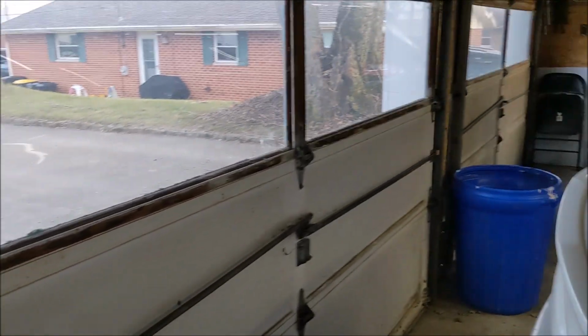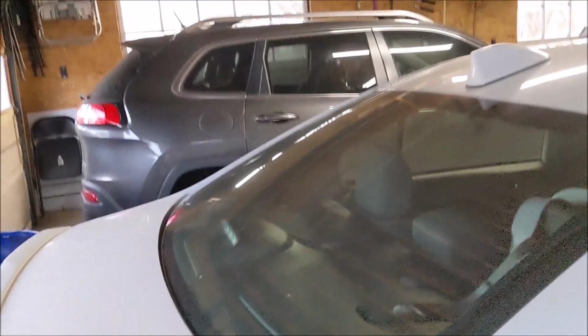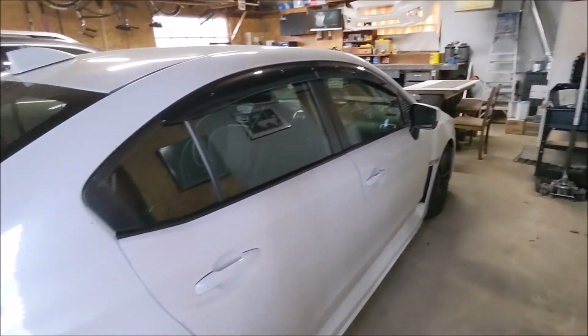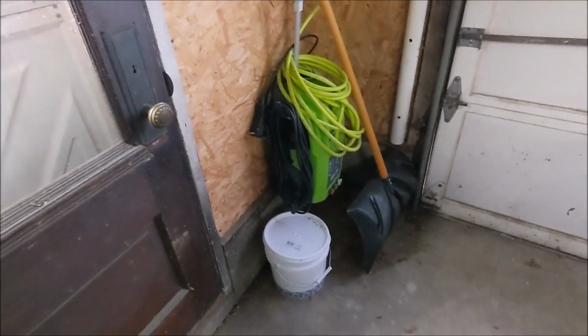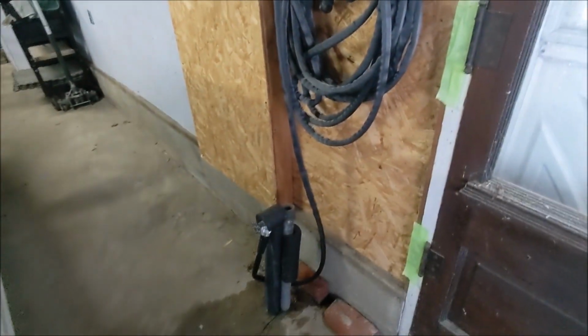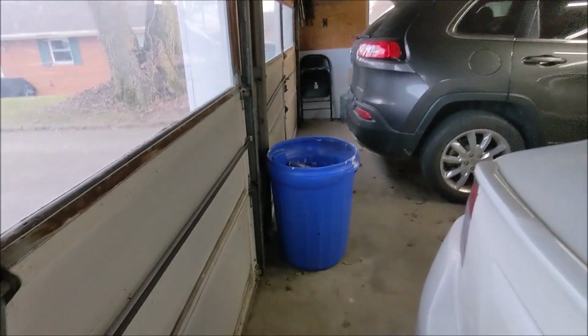All right, here we go. Welcome to the garage. Let's see if I can do this in one take without messing up. So when you first walk in, you're greeted with my WRX, which I know you guys on the channel have not seen, and then of course my wife's Jeep. Right along this corner, you got my pressure washer that I keep hooked up there to wash the cars. I do have plumbing in here and a drain and all that good stuff.